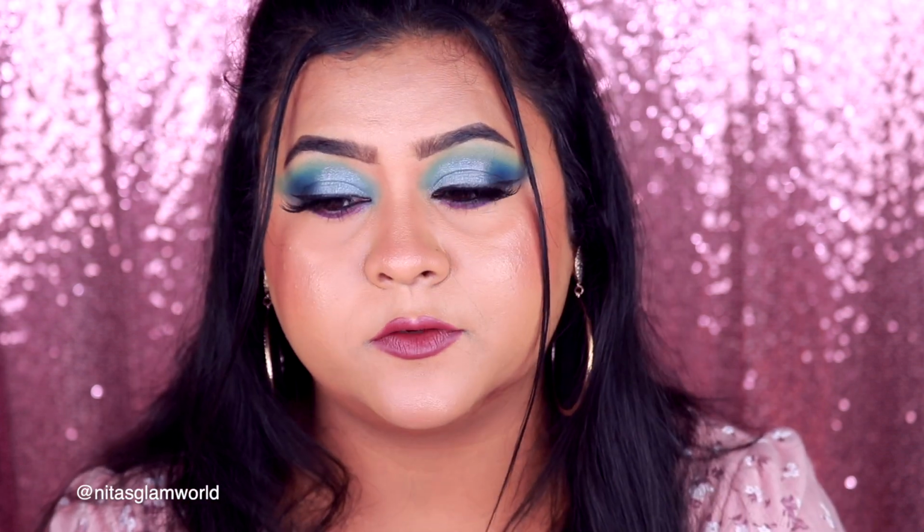You saw the demo and wear test, and you saw how it applied. They both kind of melted onto my skin and they looked really beautiful. I am super duper impressed with the quality. Now let me just tell you, they both are the same formula. Like, there is no difference. The formula is exactly the same.